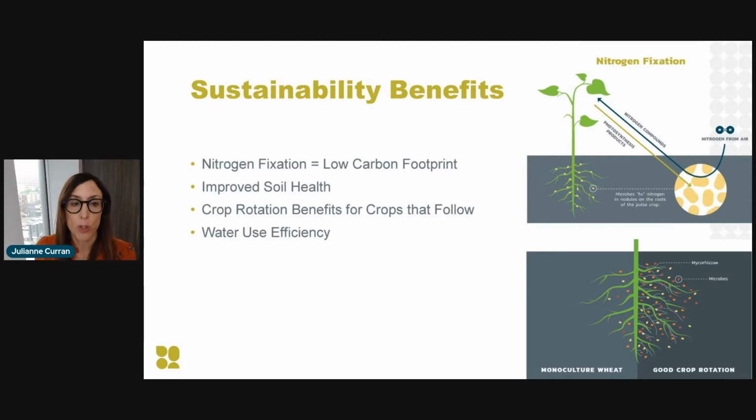And so when we're looking to reduce that impact from production and sourcing of the raw materials, that's where pulses really do have some unique advantages. They are a crop that fixes their own nitrogen, so they do not require nitrogen fertilizer as many other crops do. And so this contributes to their low carbon footprint. They also add nutrients naturally back into the soil, contribute to improved soil health. Pulses are commonly grown in rotation with other crops, and by doing so, they provide a lot of benefit to the crops that are grown afterwards, including increased yields and also reduced needs for fertilizer of those crops as well. And pulses are a crop that do not require a lot of water to grow. So that is another one of their sustainability benefits.